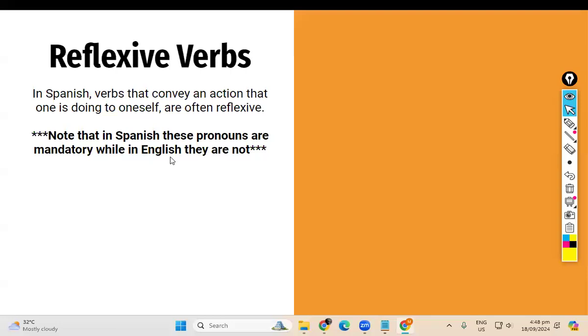When they are written in the infinitive, they will have se, which is the neutral reflexive pronoun, at the end, right? All right, so in Spanish, these pronouns are mandatory. In English, they are not. So you have to prepare for that because it won't automatically present itself as a word for you to translate, because we wouldn't say it that way in English, right?